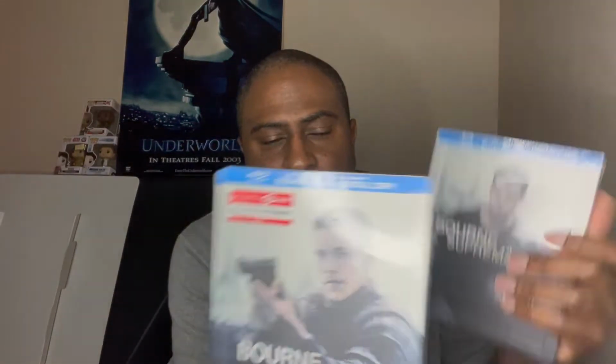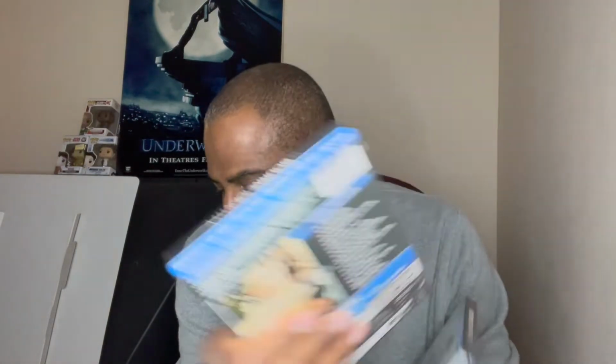Now, they only have a tray for 1 disc. So what I'm going to do with these is there are these little hubs that you can buy for the left-hand side, and I'm going to put the Blu-ray disc in there, but put the 4K disc on the regular hub. So that's the Bourne Identity, the first film.